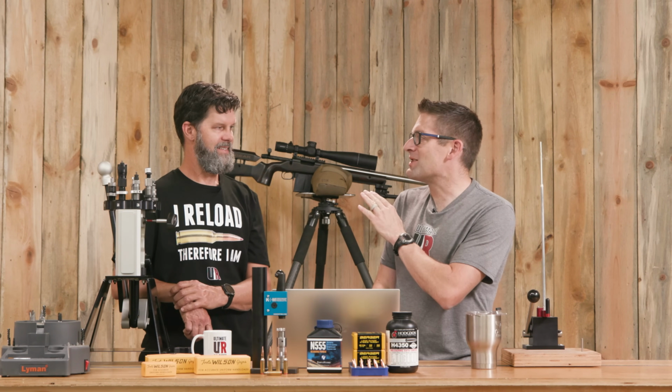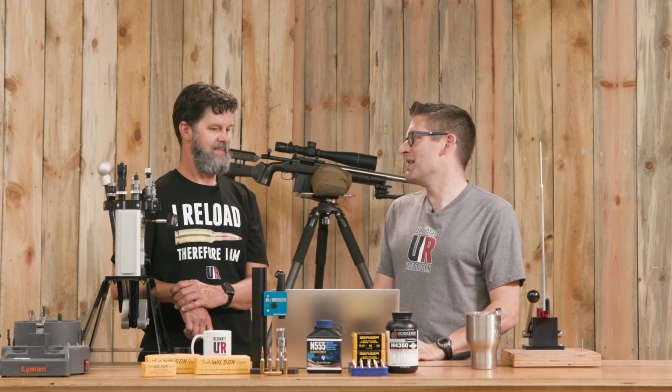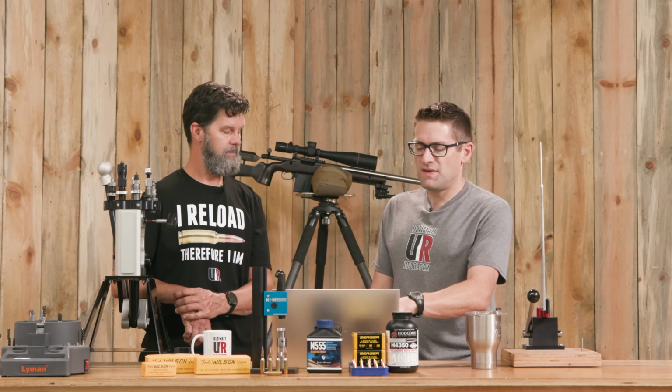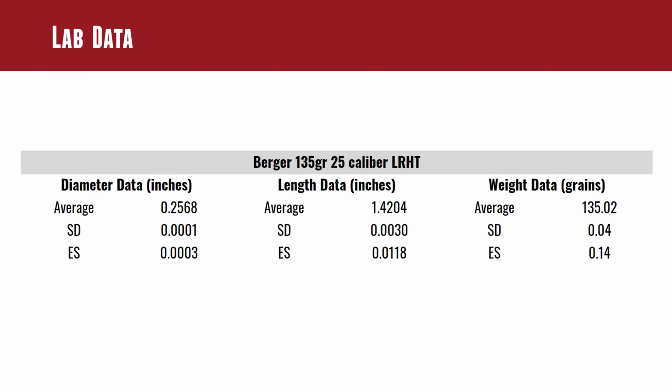And what did you think of that experience of just getting in there with the OCD and getting down and dirty with data? Well, what I found is dealing with these Berger bullets, they're great. They have very low SD, very low ES all throughout the board, in diameter, length data, and weight data. There's just a lot of consistency there to be found. These numbers for the diameter data are exactly what I've seen in multiple other Berger stores. A standard deviation of 1/10,000th of an inch on the diameter, an extreme spread of 3/10,000ths of an inch. So whatever they're doing, it's very consistently consistent. And they're going to give you consistency in your bullet, which is going to give you consistency as a shooter.